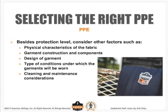Also the type of conditions under which the garments will be worn. Are you working in a very hot environment? Then you may want to think about the weight of your fabric. Are you working in a cold environment? Again, you might think about weight. Dirty, dusty, that will determine colors. Do you want a dark color so that it's not going to show as much dirt and dust? All those sorts of things. And then, of course, cleaning and maintenance considerations as well.